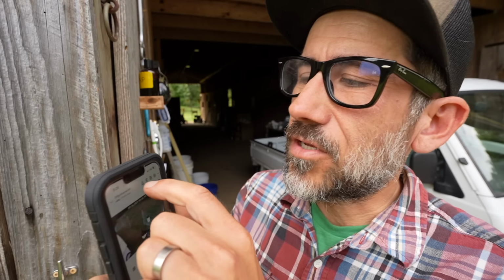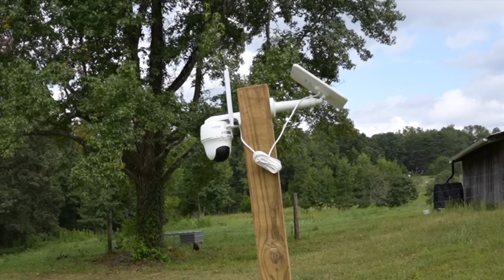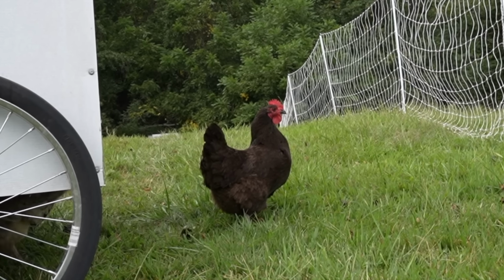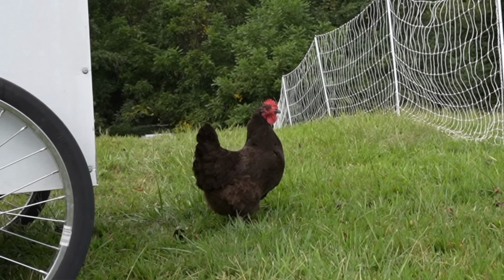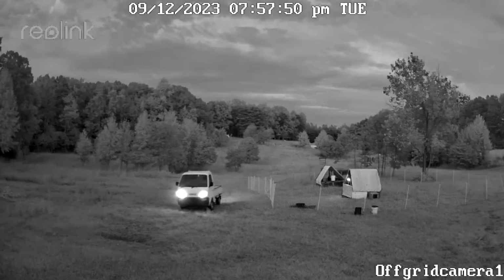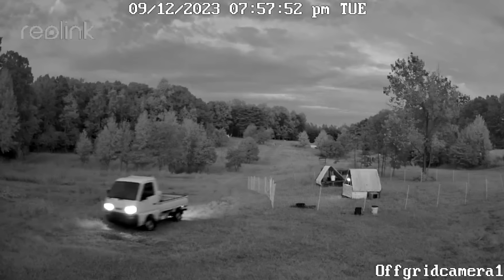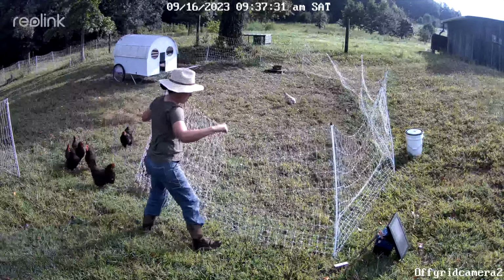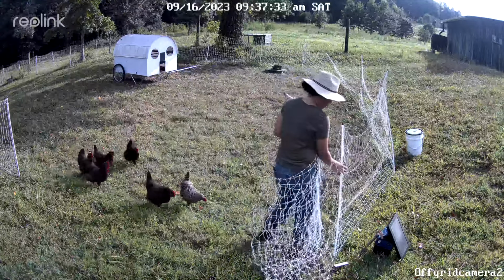It also has a siren. So if you see somebody coming in, or even maybe an animal, you can just hit that button. The Reolink camera can also automatically detect and differentiate between cars, animals, and people. And it'll send me push notifications in real time. And with it being 4K, it just elevates the quality of the video.